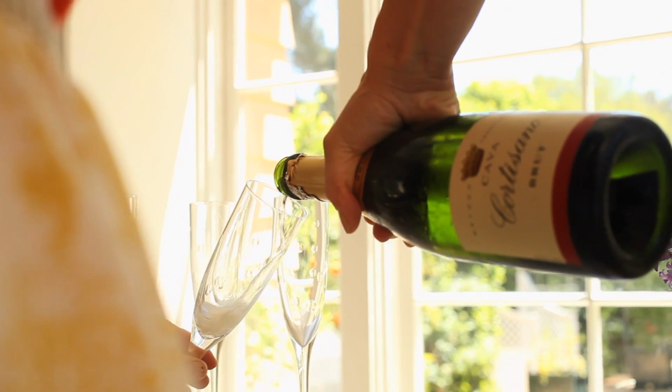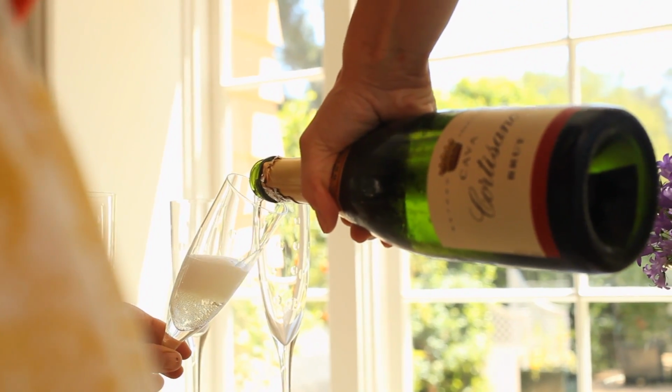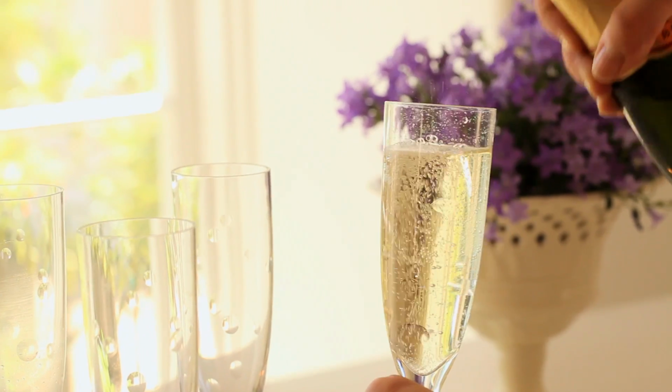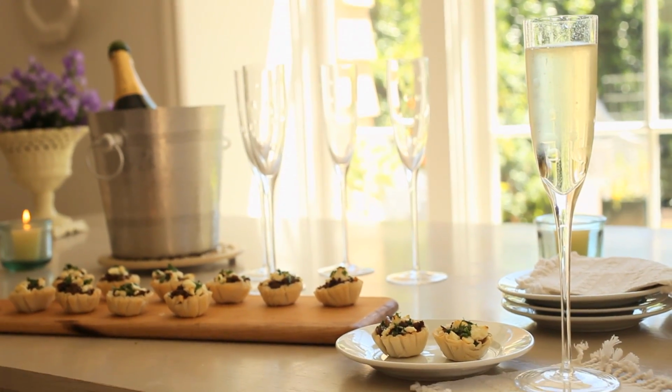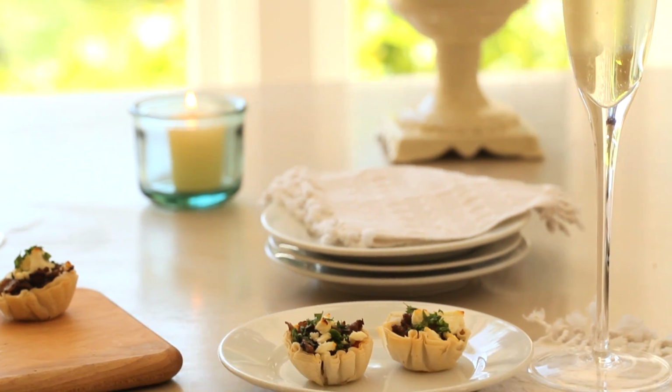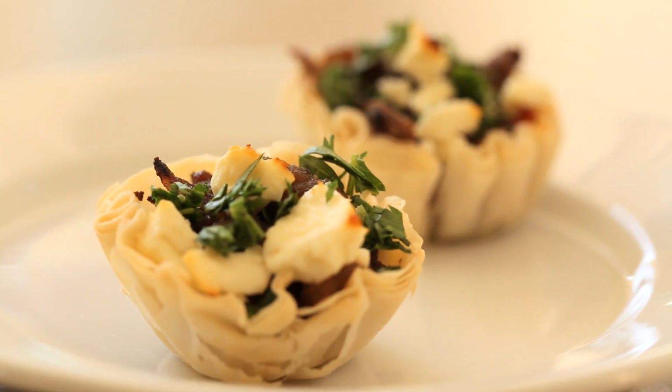And I like to serve these with something light and bubbly. For about $10 a bottle, you can get some cava, which is sparkling Spanish wine, or you could get some Prosecco, which is basically the same thing, but an Italian version. Both are really good choices and will help kick off the party in a really festive way.